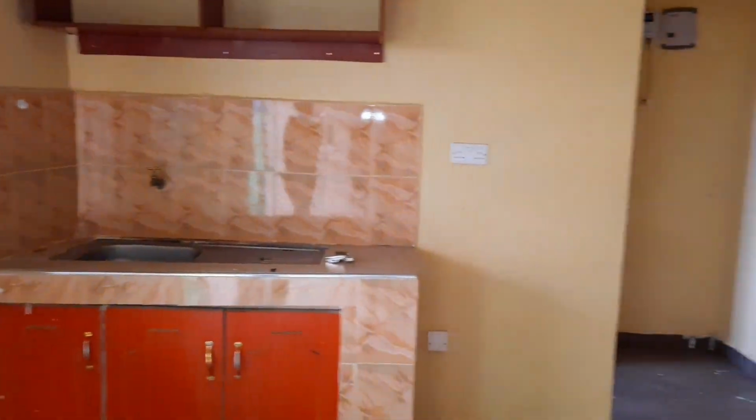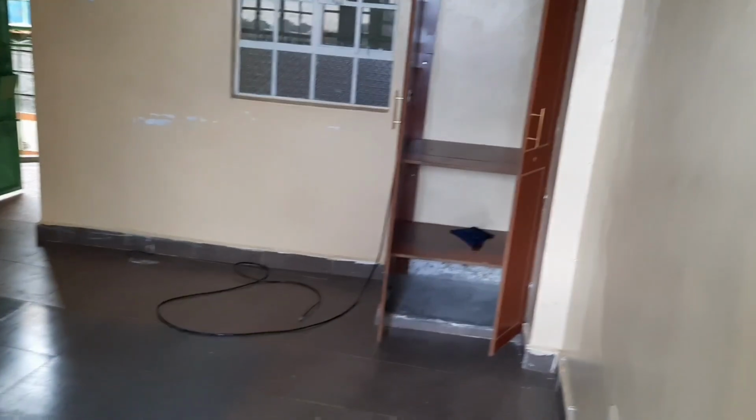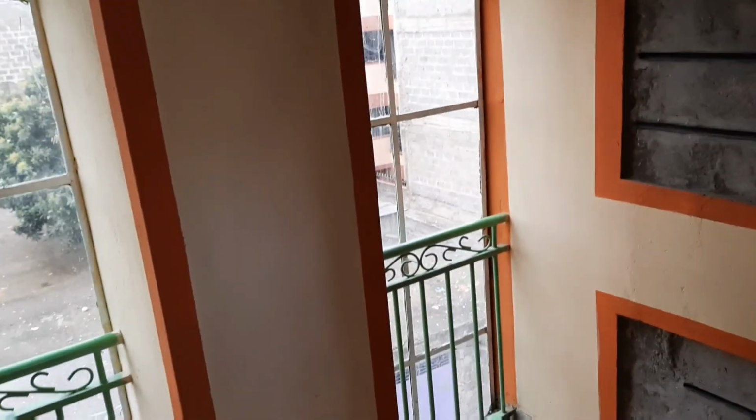I showed you the house in Mombasa, and there are two options I'm going to be shown. This one is on the third floor, and I'm going to show you the one on the ground floor. Stay tuned. That's a glimpse of it all. This is the one on the ground floor. And there is a full supply of water, 24/7.